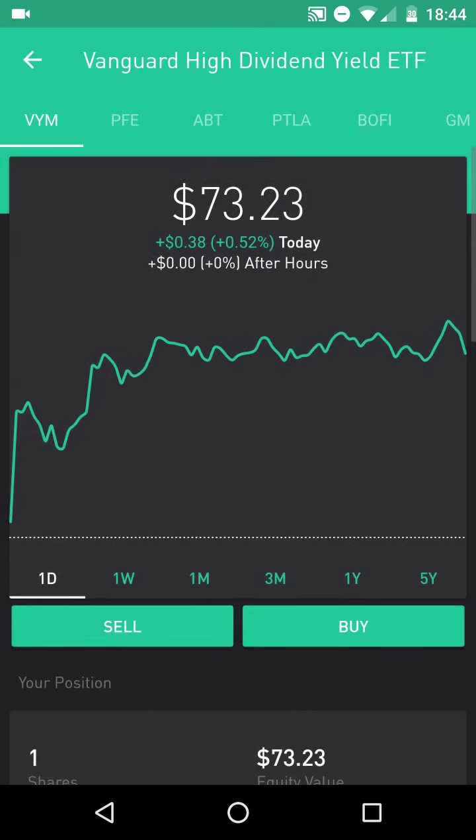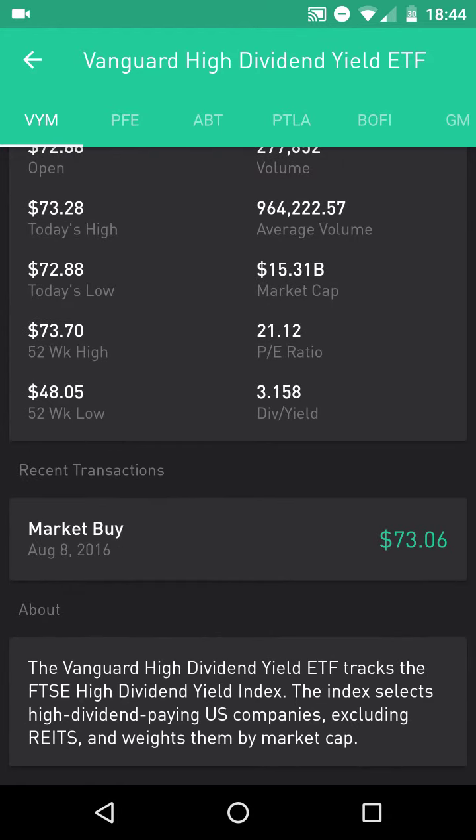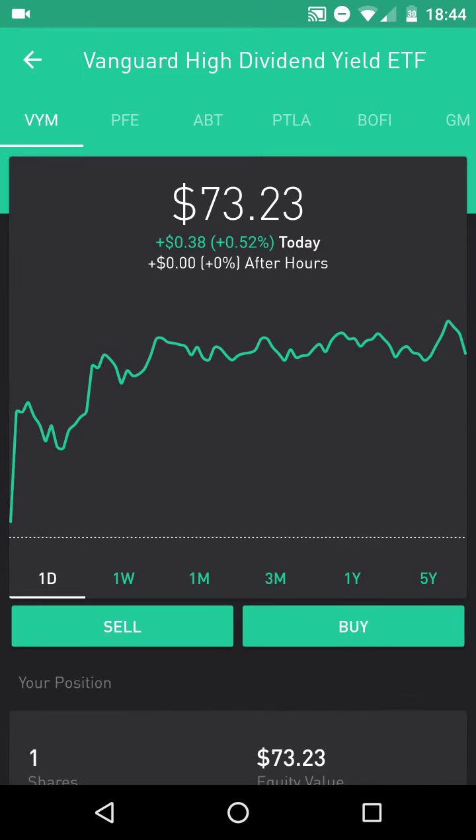So first of all, ETFs, great way to trade, very low cost, essentially a mutual fund without the high fees. This particular one by Vanguard focuses on high dividend yield stocks, as you can see there on the bottom. Basically it invests in U.S. companies, a weighted average of some of the highest paying dividend stocks out there. And you can see it's made a good profit. Unfortunately, I've only had one share of that.